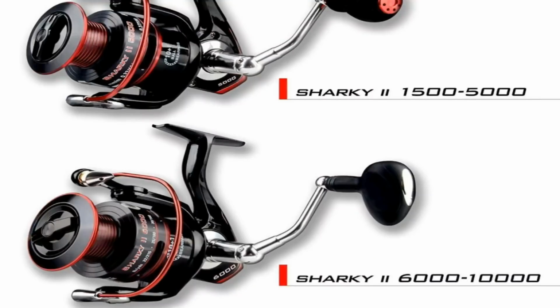Now the Sharky II is available in a 1500 all the way to the colossal 10,000, which I'm dying to get my hands on. But here's the catch. The 1500 all the way to the 5,000 is strictly for freshwater use only. The 6,000, the 8,000, and the 10,000 are saltwater rated.